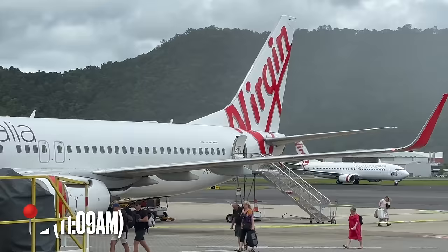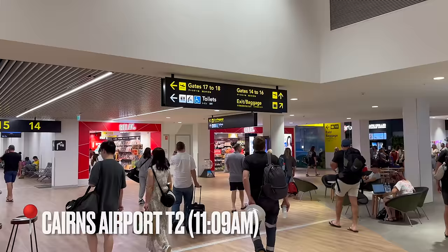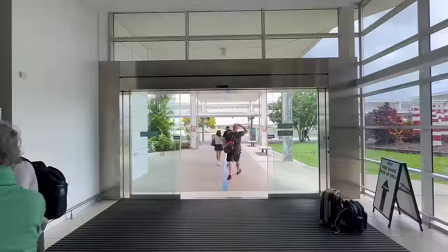We just made it to tropical Cairns. Now we're gonna make our way to the International Terminal. So the Domestic Terminal is Terminal 2, International is Terminal 1. They're two separate buildings, but really close to each other. It's a short 3-minute walk outside.